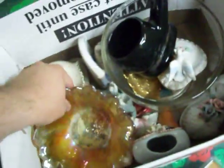I bought this box for $1, and I only bought it because of this piece of Carnival glass right here. I don't know if this is an old piece or a newer piece of Carnival glass, but I like Carnival glass, and it'll bring me a little bit of something. There's also a really nice Walt Disney World plate in here that could be worth a little something. I'll have to look that up. I'm not sure how old that is. But I really bought it for that Carnival glass piece.